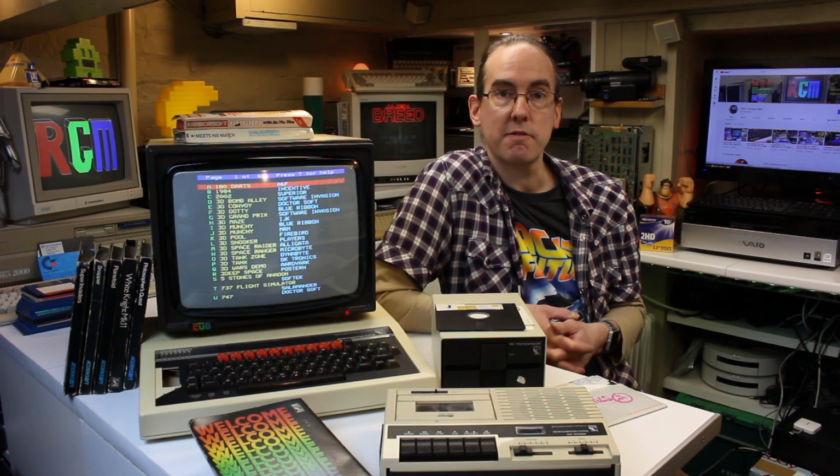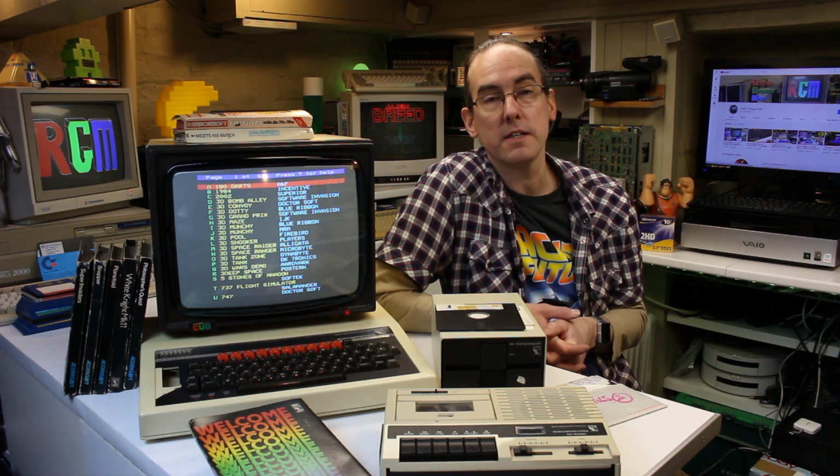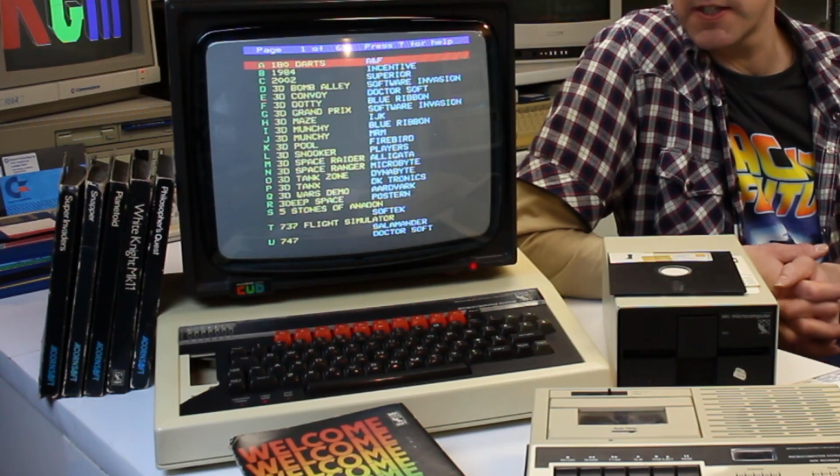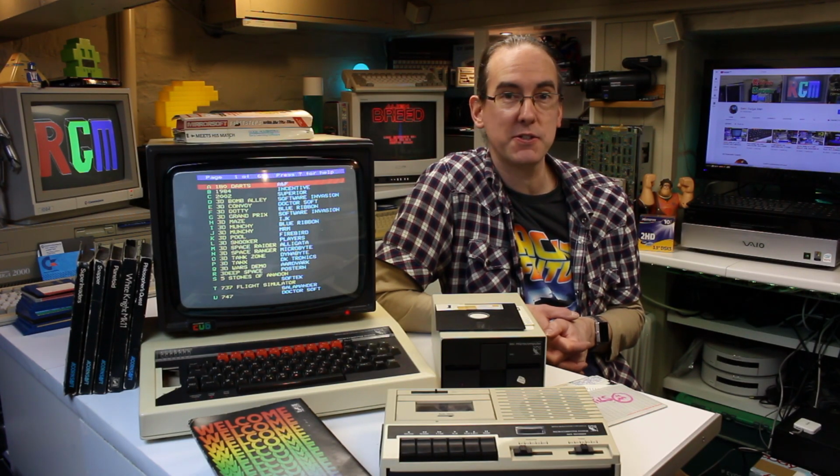Hello and welcome back to another episode of RGM. Today's episode we're going to be talking about the BBC Micro Model B, one of my absolute favourite computers. I first saw this computer back in 1983. I was 8 years old.